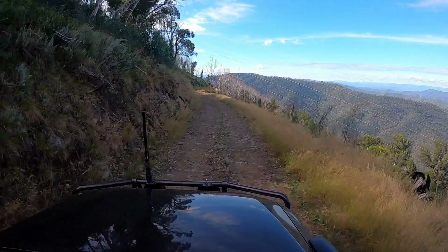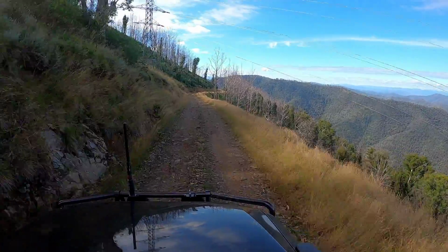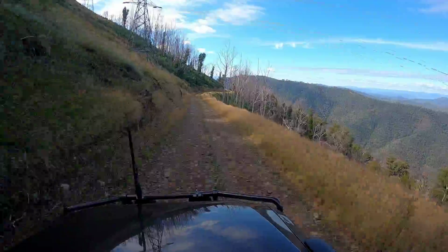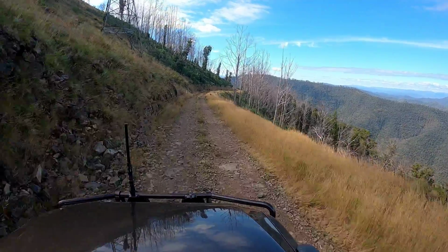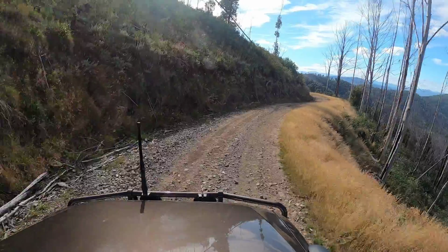Did decide, because I didn't really know what my plan was going to be, I thought I need to get into the main part of the high country. We'll do that little side trip track another time, not for today, as the saying goes. Gives me an excuse to come back along this track.